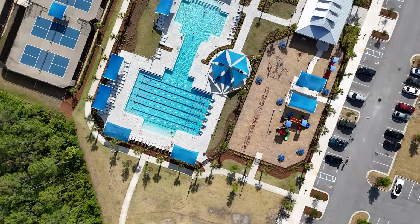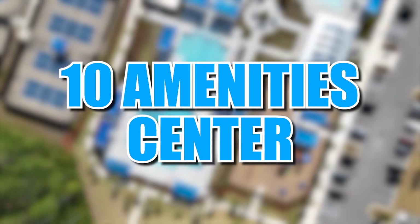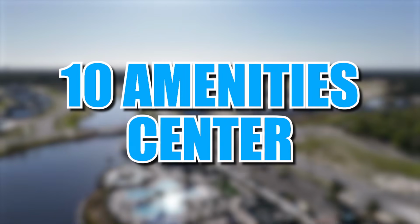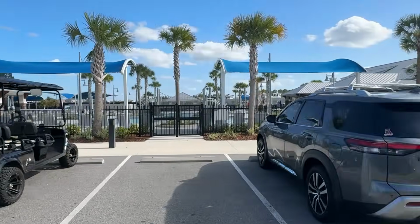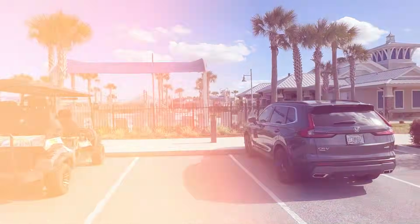So the crazy thing about Silverleaf is at the end of the day, when they do finish, they're gonna have, I believe, up to 10 amenity centers for the whole neighborhood. Right now they have one with a couple others close to completion. So overall, if you don't want to necessarily branch out too far away from your home, you also have plenty of amenities nearby to be able to hang out as well, with their pools and their tennis courts and their pickleball courts and different things like that as well.